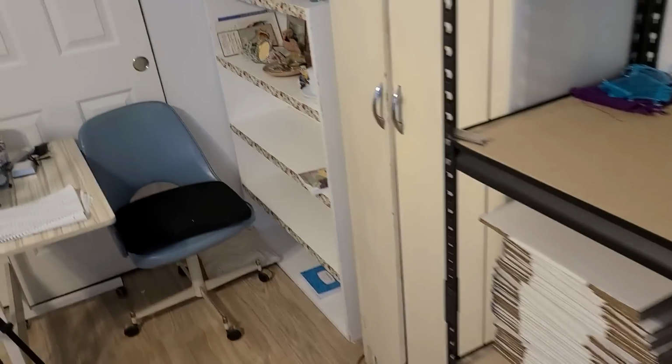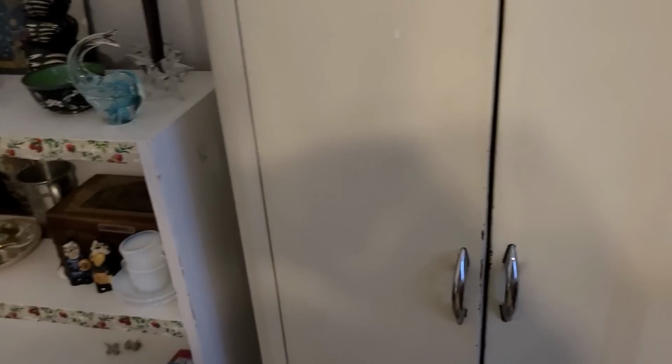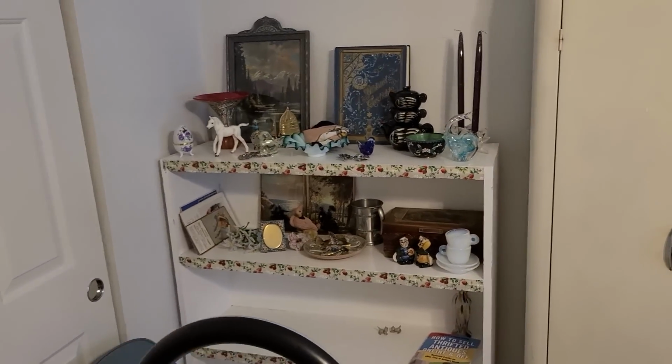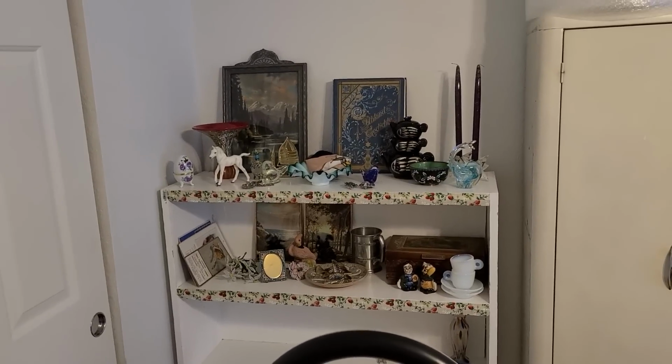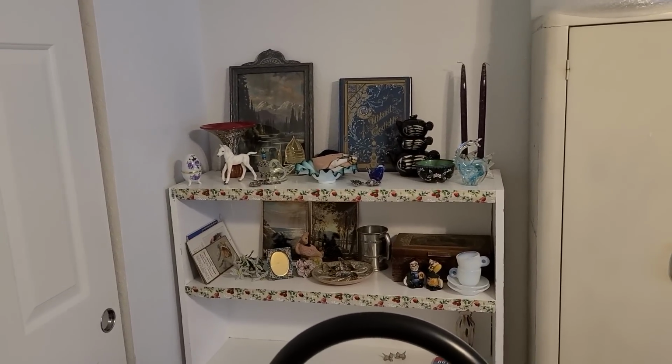But going over here to this last corner in this room, I just have this cabinet with some extra supplies, different tape and things in here. But then this corner is dedicated to my actual live sales. So on Friday nights, I have a live sale on Real Nifty Vintage Live. It's a separate YouTube channel.